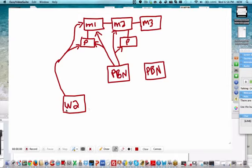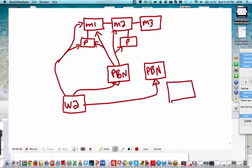Now, with these Web 2.0 properties, you can as well, and I would encourage you to do this, also take this and link to your blog networks. And that's perfectly fine to do, but don't link your private blog networks to your private blog networks. Your Web 2.0 properties, that's fine. And you could have another different type of Web 2.0 over here.